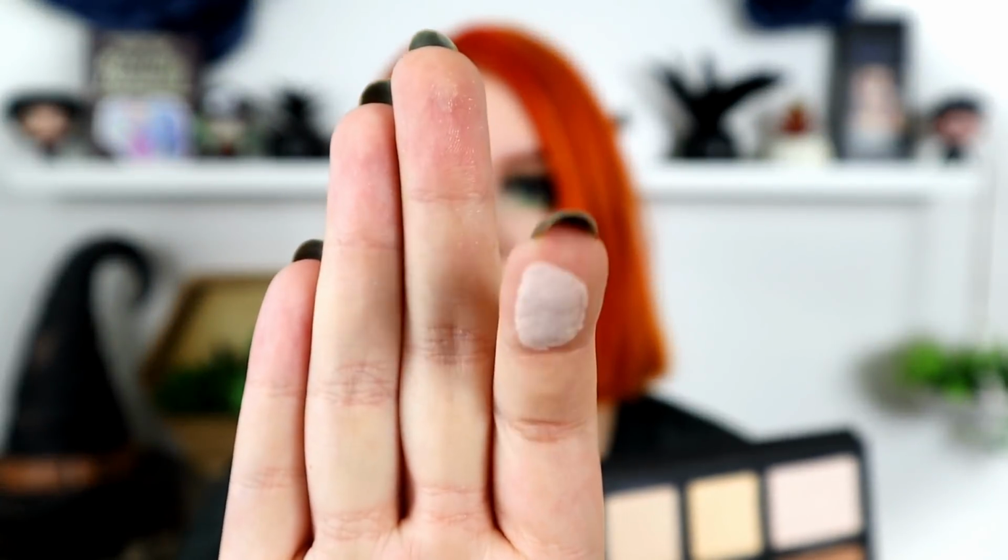The reason I like this palette is the contour colors are nice in here, but they are very warm. Even this banana shade. When would I use this yellowy shade? Ever. Even this one is still kind of yellowy. I would probably use this shimmer highlight, but it's not really a highlight. I can swatch it for you. This is their shimmer highlight shade.